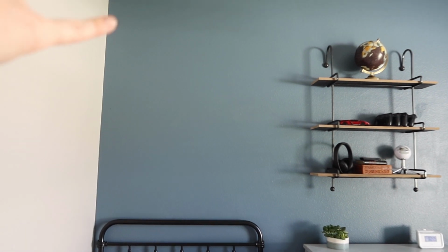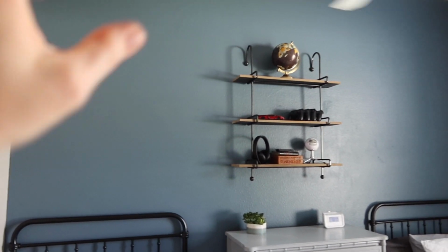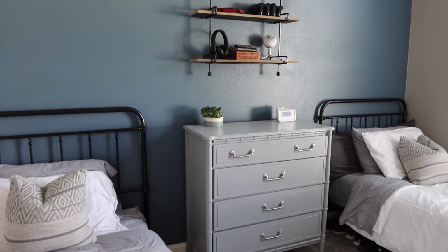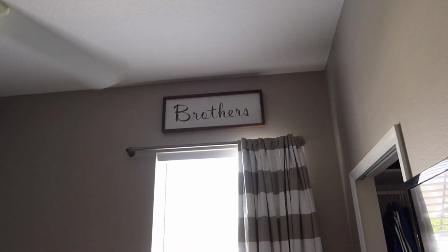I showed you guys the paint, and I love it. I was thinking about doing wallpaper, but I think this turned out just right. I love having a little bit of the greenery there just to kind of add a little life and brightness in here. And then up here, I made that sign for them about 3 years ago.